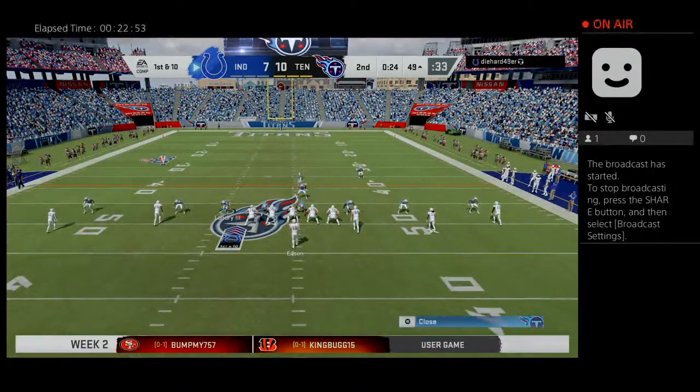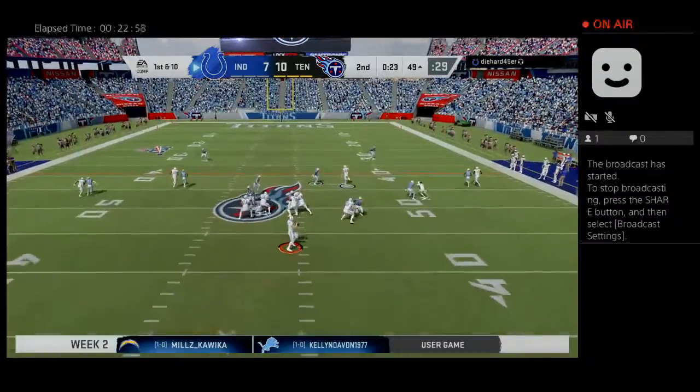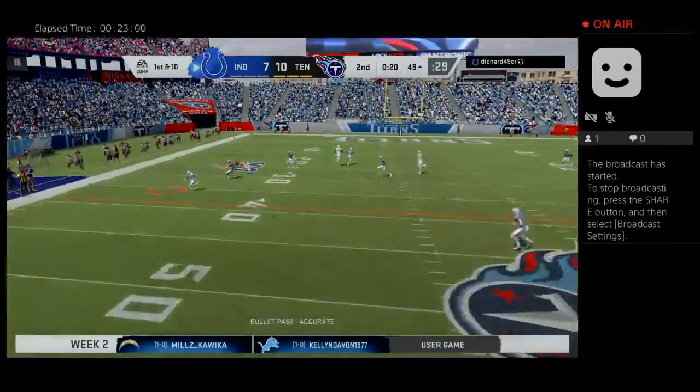Pilot, 64, weak. Hey, eat. Move. Hey, let's get in them holes. On 1st down, Eason. Let's go, tackle. Let's go. We got this.